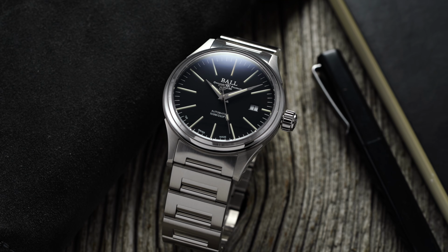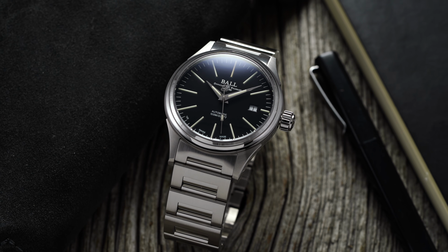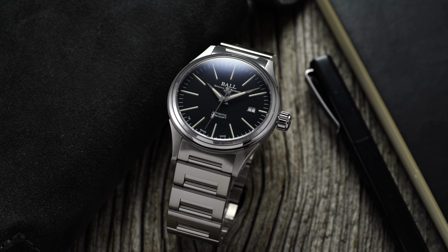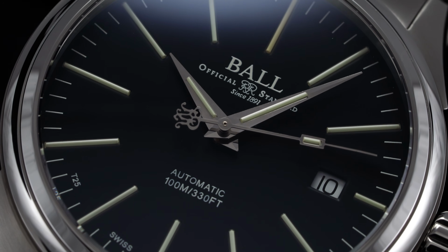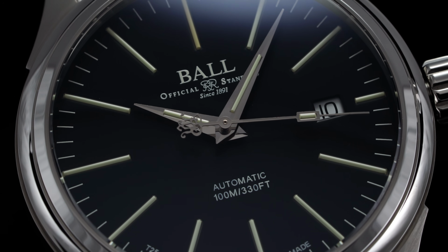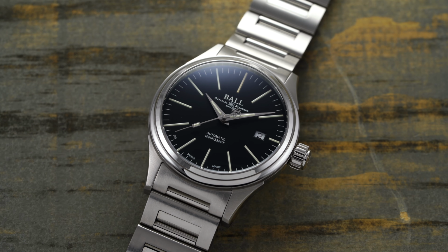So we had some more money left over than in some of the other categories, at least from a percentage basis. So we could stretch this out a tad bit more here. Here we have the Ball Fireman Enterprise, the entry-level option from Ball in their more robust everyday style watches. So that's exactly what this watch is. Some people are pretty hit or miss on Ball, some people just can't get into them, and I totally understand why. They have a bit of their own distinct design heritage.